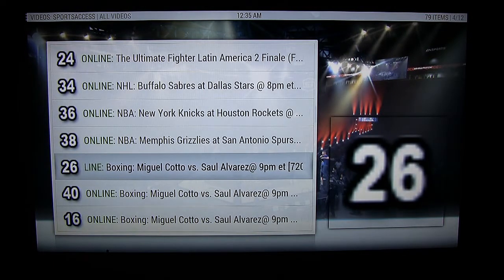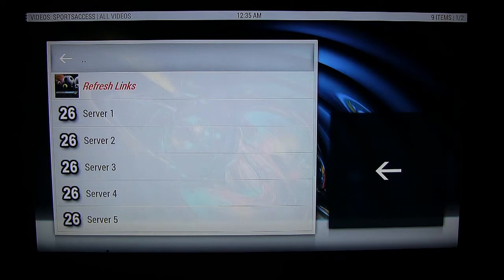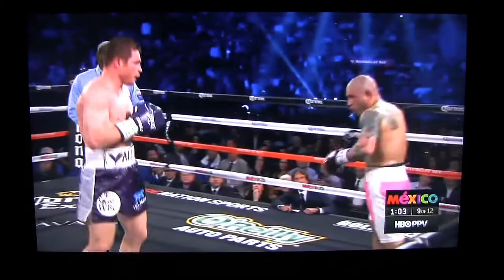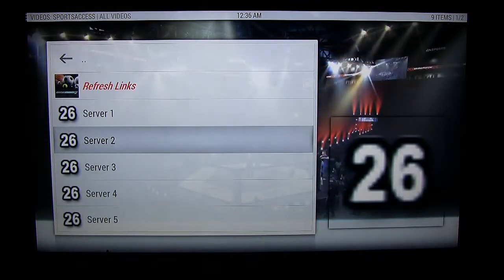And I think there's a fight tonight, if I'm not mistaken, Miguel Cotto versus Alvarez, that comes on at 9 p.m. So let's see if we can go right into this fight and see if it's actually playing. So we'll go here, and they might not be fighting yet, but let's just go inside and take a look and see if we can get in. Again, there we go right here. We just pulled it up on link 2, and there's a fight right here. So again, if you don't get it on the first server, get it on the second one.